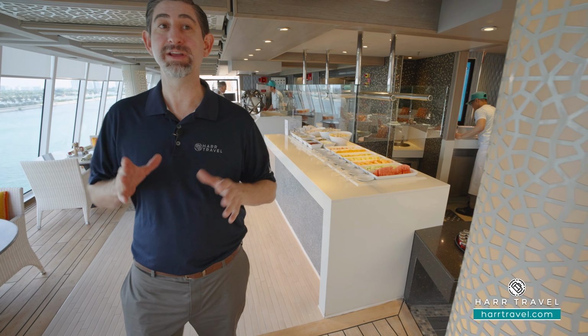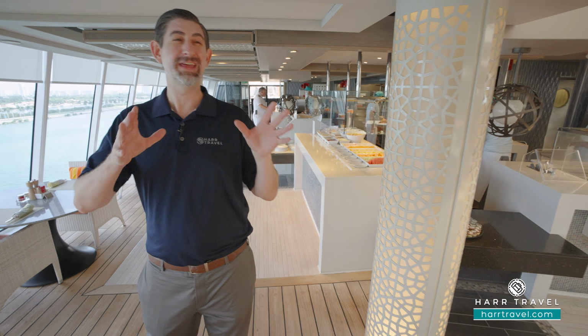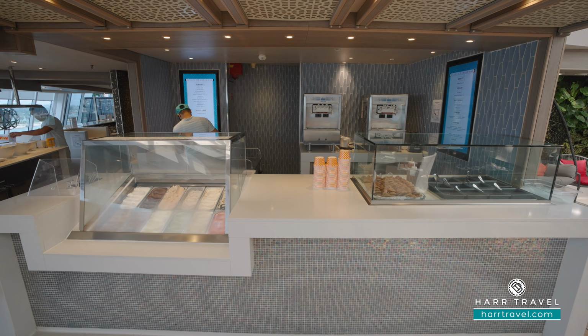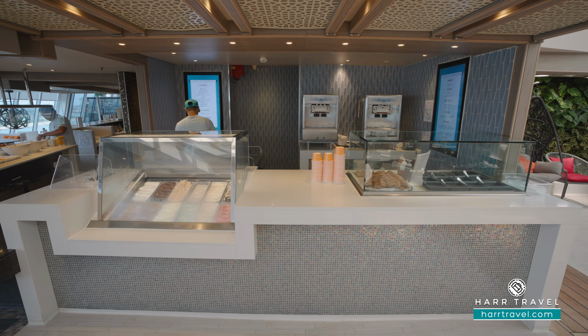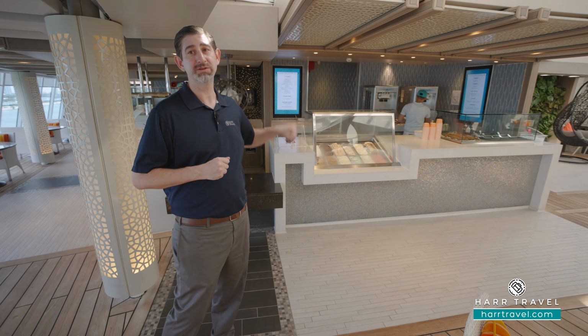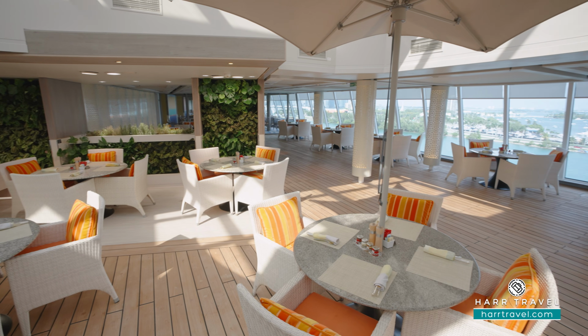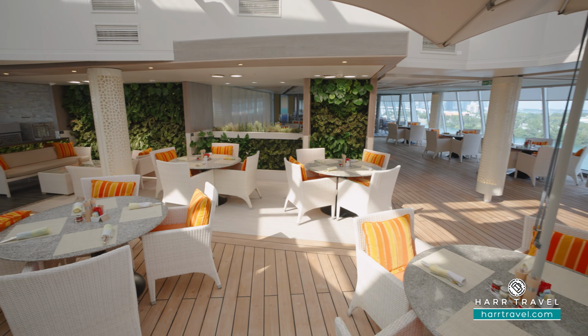Now, in addition to having all your favorite pool grill options, they also have an exquisite ice cream bar. So if you love ice cream, gelato, soft serve, and you know I do, and cookies, make sure that you stop by at least once, twice, maybe 3 times a day. Now there's quite a bit of seating in here. You've got seats all along the windows.